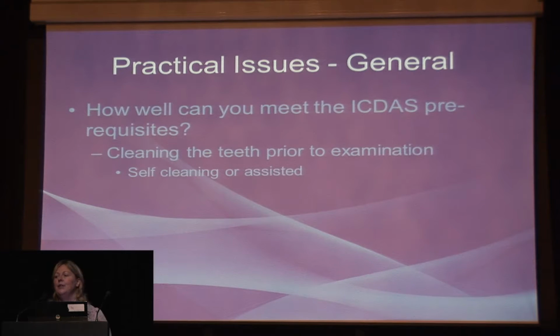But thinking now about the different uses of ICDAS, in clinical practice, you should bear in mind that sometimes the presence of stagnant plaque is a very useful sign that you should be aware of. So there are pros and cons to having the teeth cleaned prior to examination, or to examining first and removing the plaque yourself.